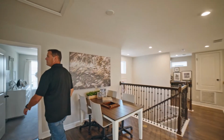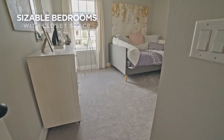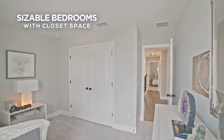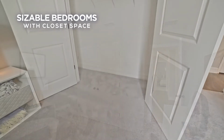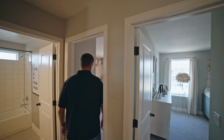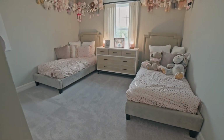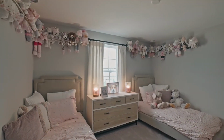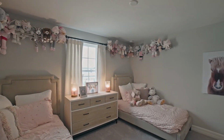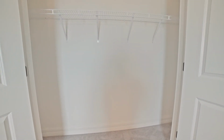Let's take a look at bedroom number 2. Good size. Once again, only one window. If it were me and I was designing it, I'd probably do 2, but there's plenty of light in here. Decent sized closet. Moving into the next one. Once again, so they got 2 twins in here. They're good size. I like the layout with the window here a little bit better. These guys in this model, for some reason, went with a whole bunch of stuffed animals up there. And decent sized closet here, as you can see.